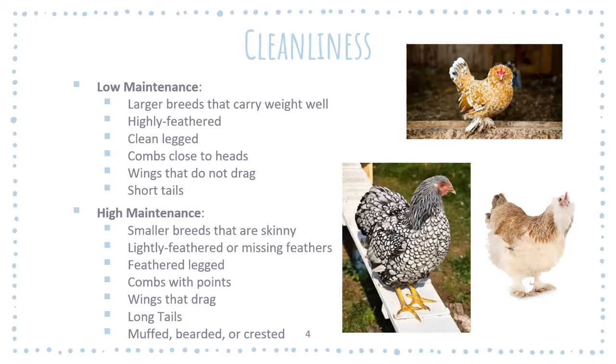You also want birds that are highly feathered. Again, this is for warmth, for cleanliness, and just for overall appearance. Nobody really likes looking at a bird that's missing all of its feathers. Not a great look. If you like those birds, there are naked necks for that. So go out and check those out.